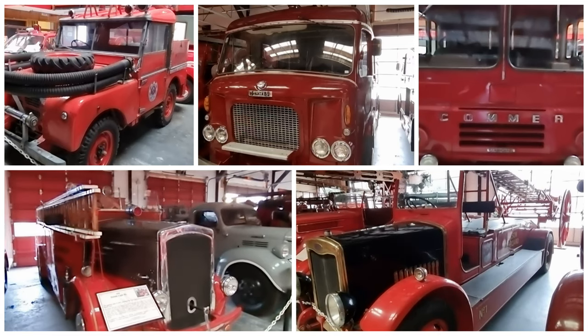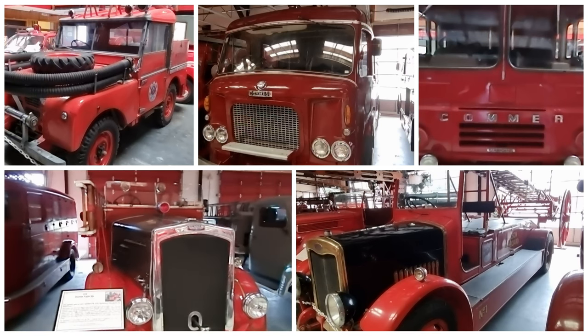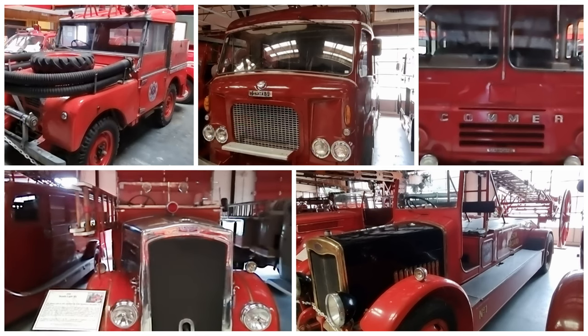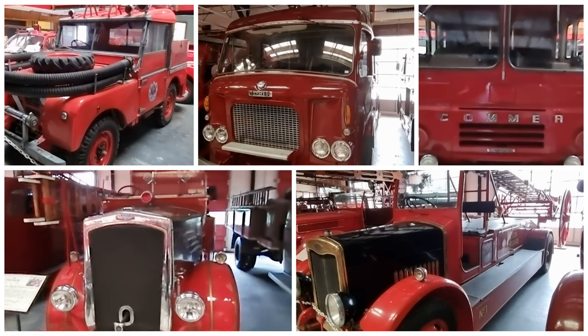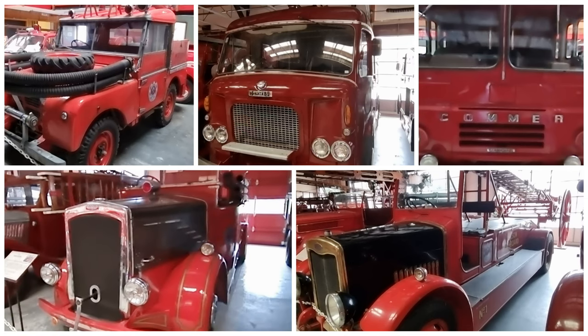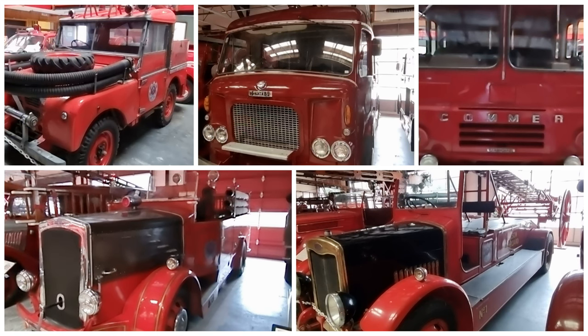Now we're getting a bit newer. This is another Dennis. This one's a 1938. Spent its whole life in Christchurch in the city. It was commonly known as Number One, this engine. Still registered.